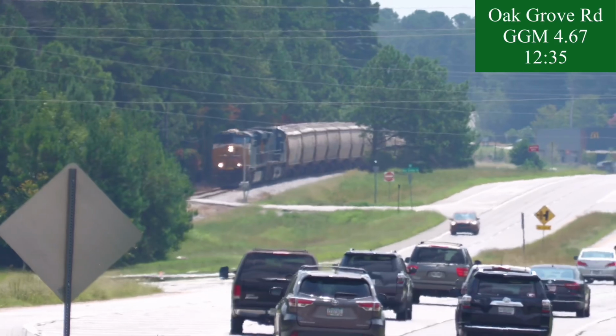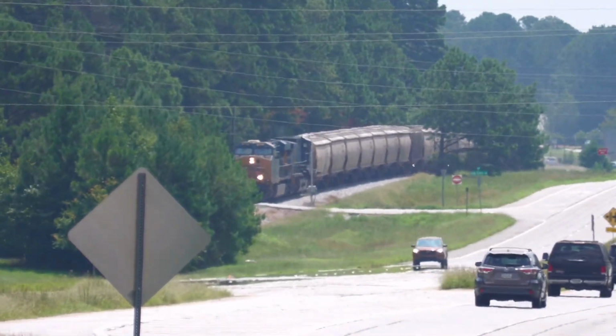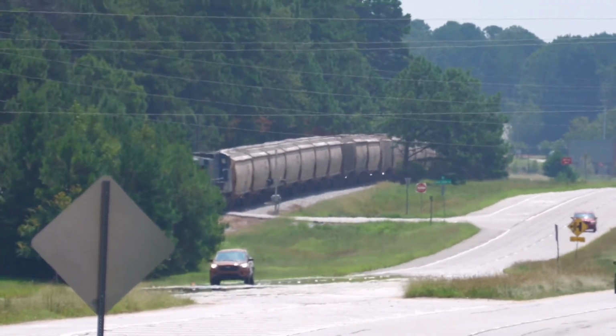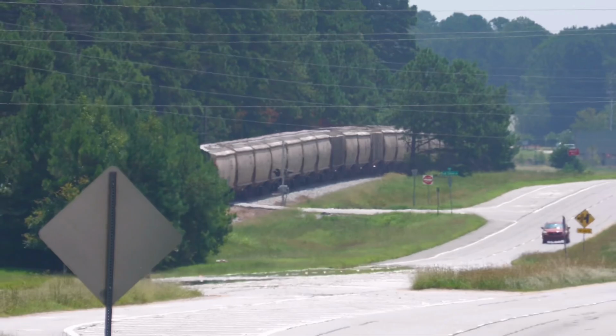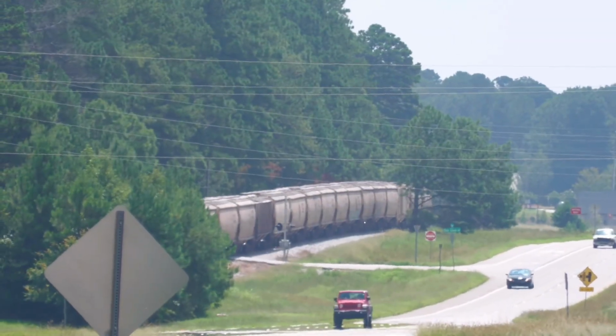Right now, G908 is going through the Oak Grove Road crossing about half a mile down from my location at the Pico Lane crossing. The Pico Lane crossing is a very short crossing, with the turn lane being able to be used to pull over and shoot this location.